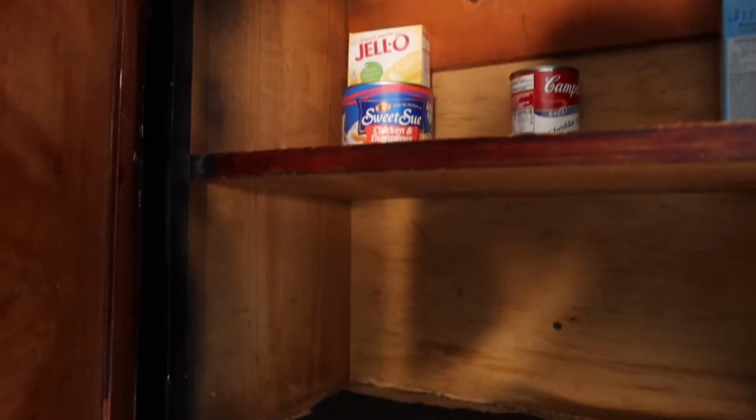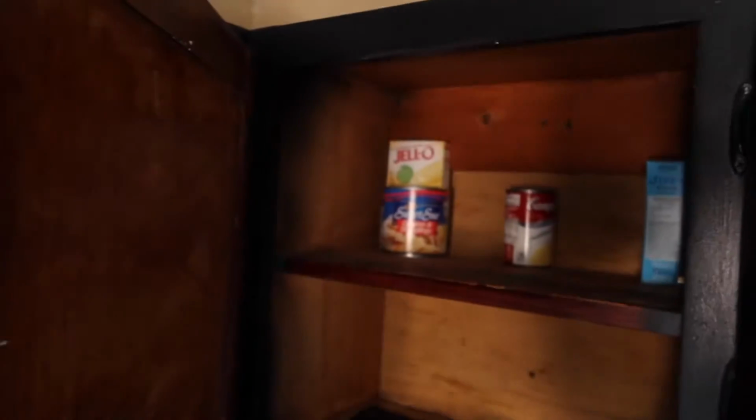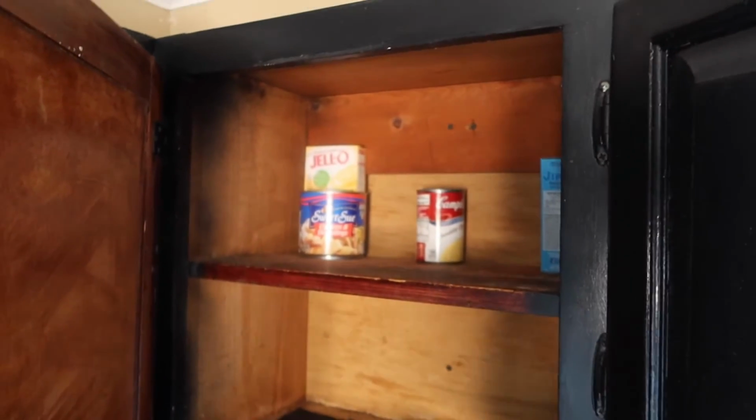So I'm going to remove these last few things, guys, and then I'm just going to start pulling out all of the liner, and we're going to do fresh new liner, and we're going to get this organized. So let's get going.